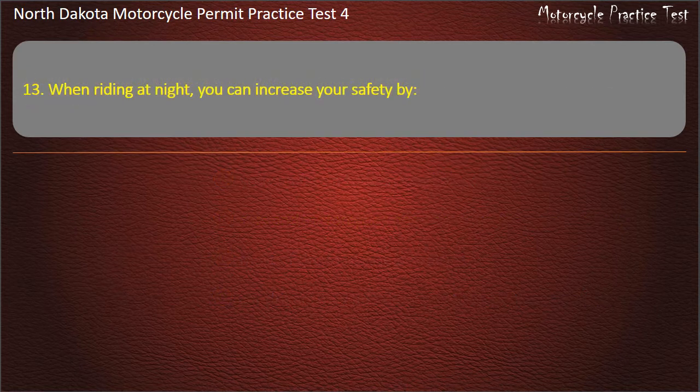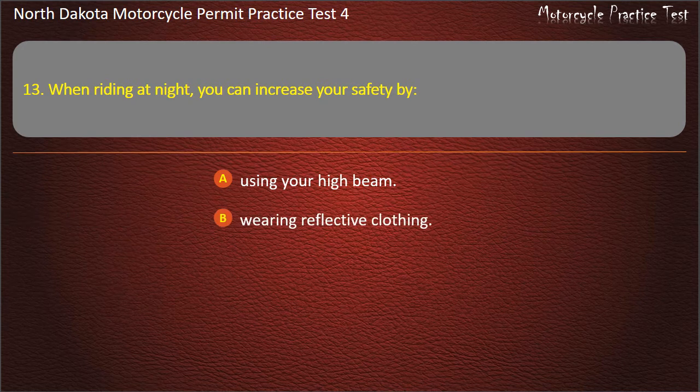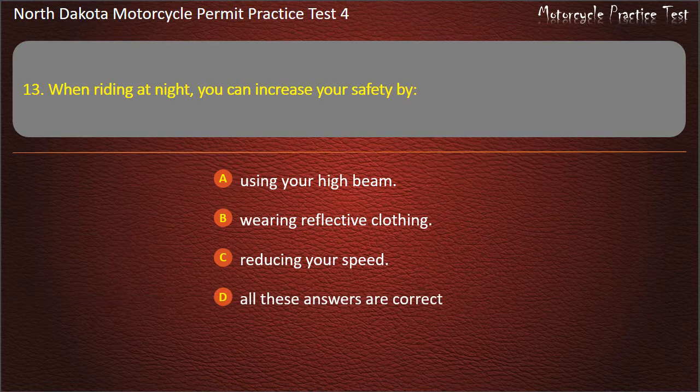Question 13. When riding at night, you can increase your safety by using your high beam, wearing reflective clothing, reducing your speed. All these answers are correct. Answer. All these answers are correct.